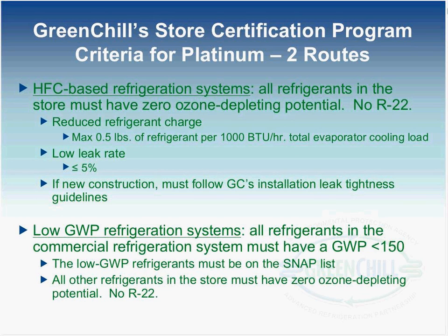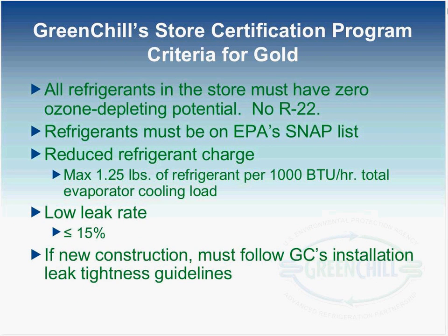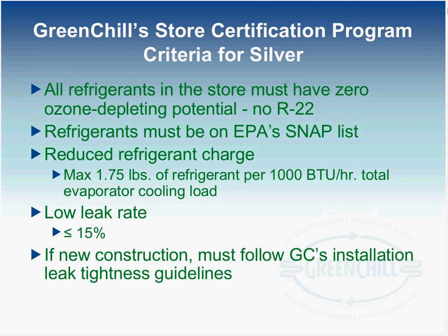So far we haven't encountered any low GWP refrigeration systems, so I'm going to move on to gold. All the requirements are exactly the same, except you need to have reduced your refrigerant charge down to a maximum of 1.25 pounds of refrigerant per 1,000 BTUs per hour, and a low leak rate also based on that reduced refrigerant charge, so it has to be less than 15%. And then silver, again, same policy. We're talking about a maximum of 1.75 pounds of refrigerant, again with the low leak rate of 15%.